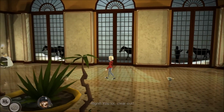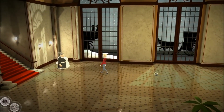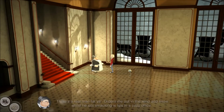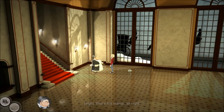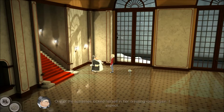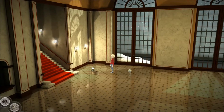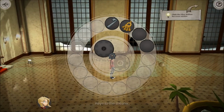Right, you lot, clear out! None of your grumbling. You know the law. Here, orders from the manager. Well, there's a real man for you. Orders me out in the wind and snow whilst he sits smacking his lips in a cozy office. That's his stamp, all right. Here, take me keys and don't go losing them. One of the actresses locked herself in her dressing room again, I expect. I'll tend to the snow and it'll tend me aching back, I wonder. And me a war widow. Keys to the theater. The power is mine.